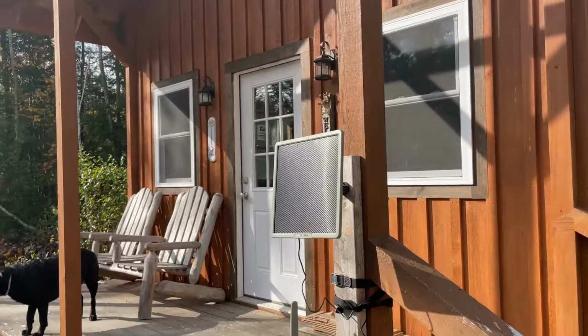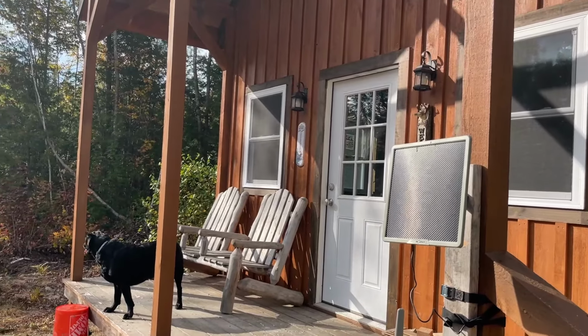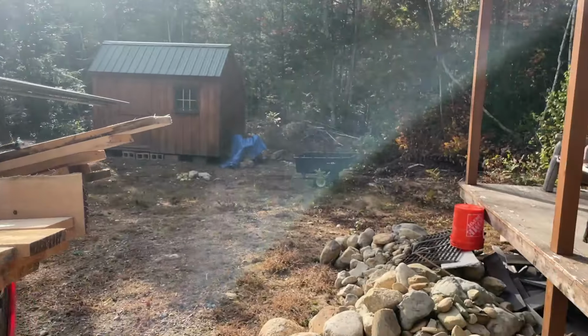Gonna jump in the camp for a minute and see what goes on inside of there. Then I gotta get these boards off here and stack them onto the deck.